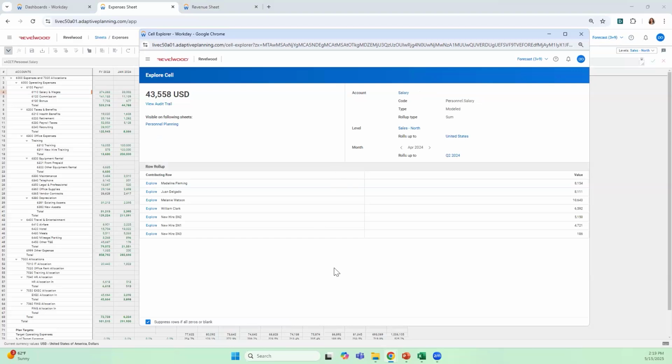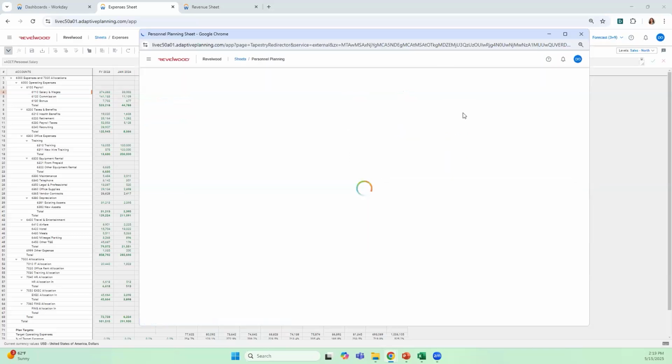Again, the reason why I see this is that I actually have access in specific areas in Adaptive to salary detail. You can have certain accounts where only if it's in your permission set, you'll be able to see it at all. And the personnel sheet already is automatically salary detail focused, so you have to have access to that. So that's the only reason why I can see these individual salaries here. And now I want to go to that personnel planning sheet. So I click on it and it pops it up for me.